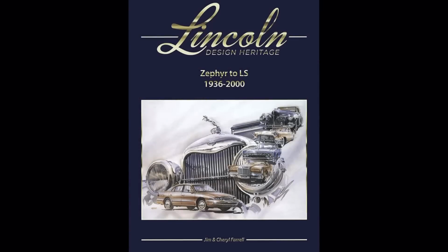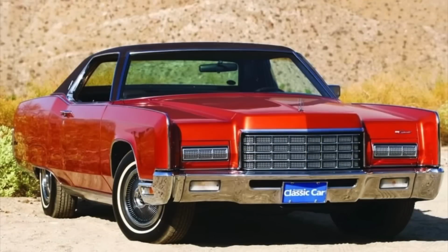By the way, for anybody looking for a great book on Lincoln design, I highly recommend the book by Jim and Cheryl Farrell called Lincoln Design Heritage. It's an absolute home run, a well-researched book and a perfect one for your coffee table or just to read and enjoy. Regardless, the 1970 Continental certainly made a statement from an exterior styling standpoint with its large and in-charge styling.